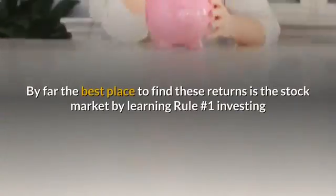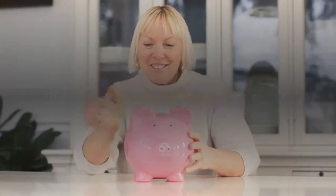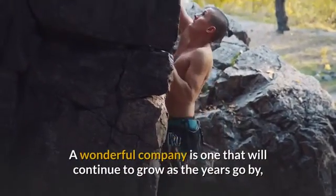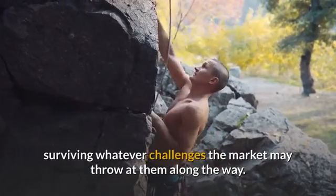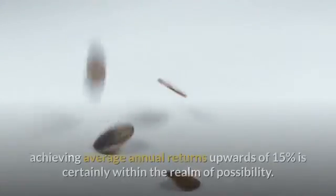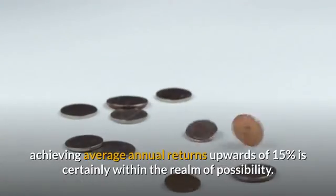By far the best place to find these returns is the stock market by learning rule number 1: investing and buying wonderful companies on sale. A wonderful company is one that will continue to grow as the years go by, surviving whatever challenges the market may throw at them along the way. If you are able to find these companies to invest in, achieving average annual returns upwards of 15% is certainly within the realm of possibility.